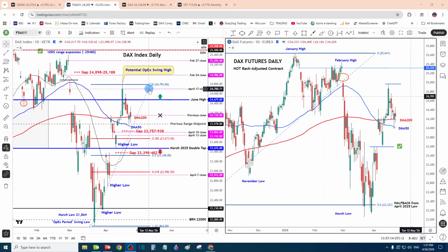We got a pullback down to the daily 50, which was tagged on futures but not on index. In my opinion, and the speculation from last week, that Thursday low, closing on Thursday above daily 200 and now on Friday right on daily 200, can indicate a potential stopping of this pullback. Now we didn't have any kind of trending down movements here.